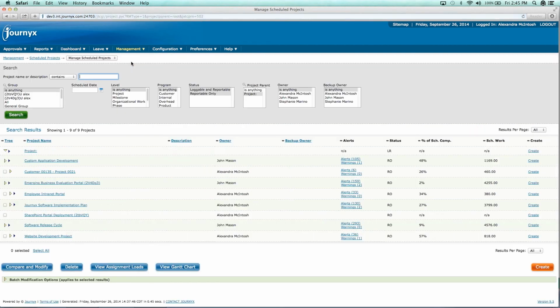When it comes to planning and entering her projects into Journyx PX, she has a variety of options. Our standard integration, Journyx Project Link, allows project managers to set up their plans in MS Project and then transfer the data to either Journyx or Journyx PX with the click of a button. Future updates then keep both programs in sync.